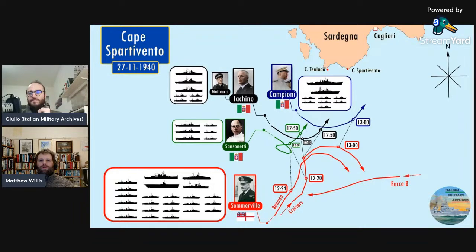Yeah, I think there was already a sense from some of the engagements, particularly the ones in open sea, that the performance of the Swordfish was really hampering the nature of the attacks, and that, as I mentioned before, it was taking too long to cover distances. If you were against fast ships, it was very difficult for them to get into position, because torpedo bombers need to be able to get into the ideal position to attack. They can't just arrive over some ships, see the ships ahead of them and launch the torpedoes, because that won't work. They need to be able to organize themselves.